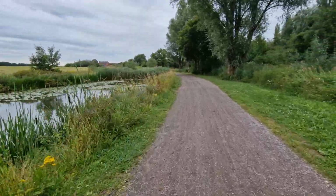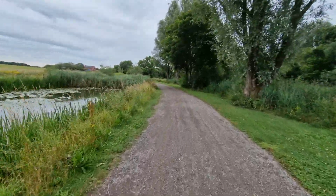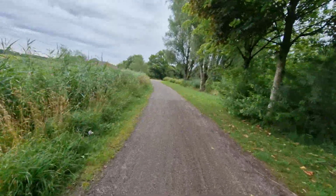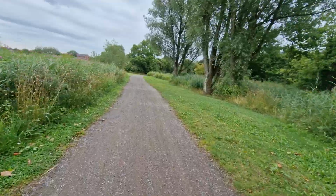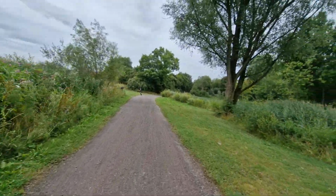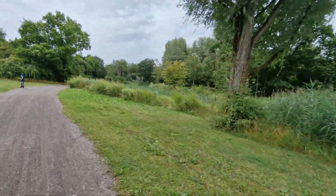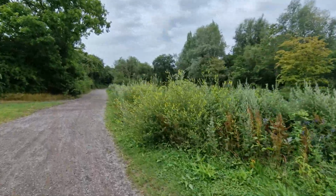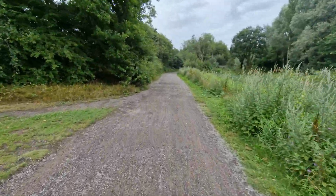Like I said, had a quick look at the map before it came out. Got a rough bearing coming out of Carmill Dam. And I'm going to do Carmill Dam as a full vlog as well, but I just want to get out on the bike today, which is good. But what a good cycle track.